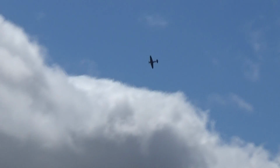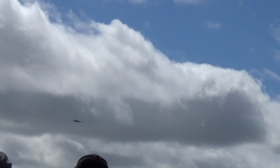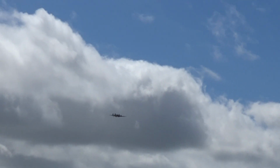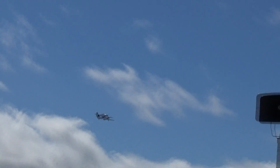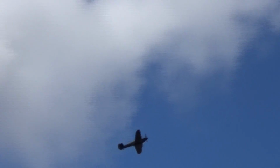Peterson now clearing the skies after this final manoeuvre to give the mighty Lancaster an opportunity to show its incredible skill, achievement and design, of course, as well. Another victory roll ahead of us as he departs the stage for a few minutes.